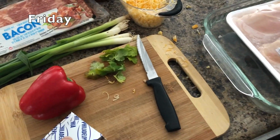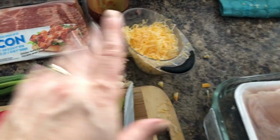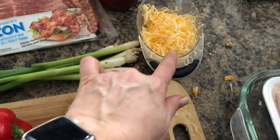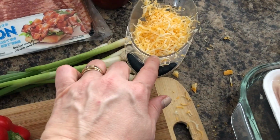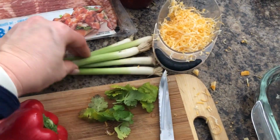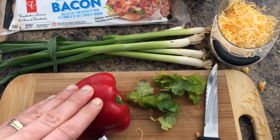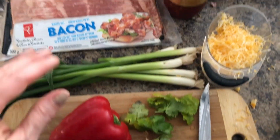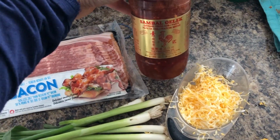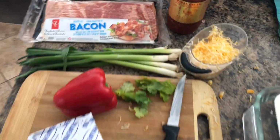So tonight for dinner, I am making some chicken breast that I'm thawing out, stuffed with some cream cheese. So I just have some marble cheese, and then I'm gonna put some onion, some cilantro, a little bit of red pepper, and I think I might add some of this, but I'm not sure. This is the fresh chili paste, and then I'm gonna wrap it in bacon.